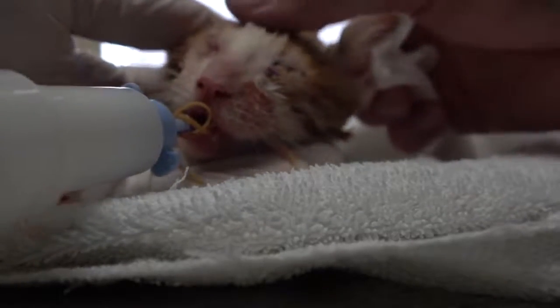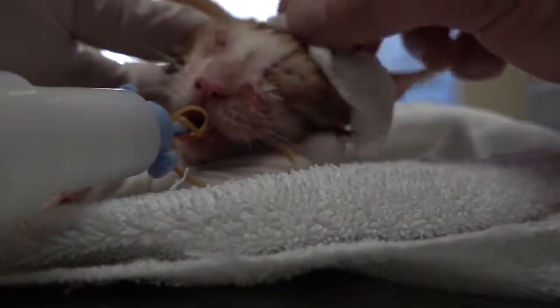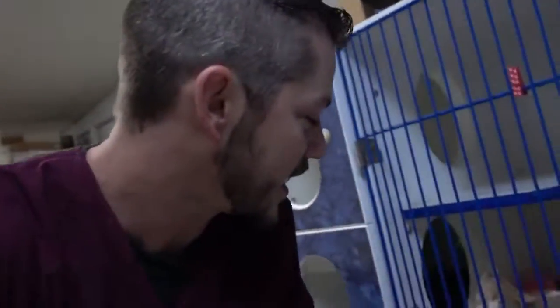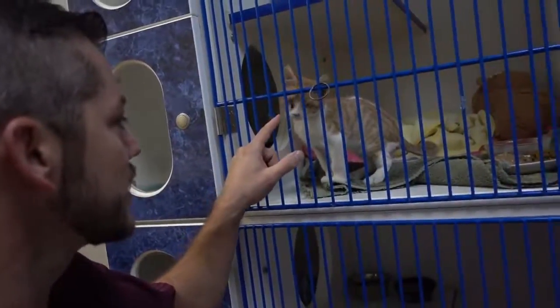Everything went well. We're just going to put him up today, let him rest, and I'll give you guys an update in the morning. It is the next morning, and it looks like he's feeling pretty good. He has a little bit of drainage on this eye. Hopefully that'll go down the next day or two. But he is up, he's playful, he's eating well, so pretty much all we could hope for.